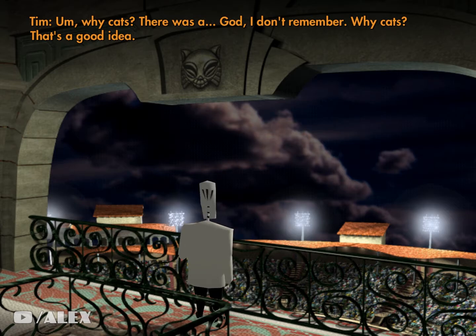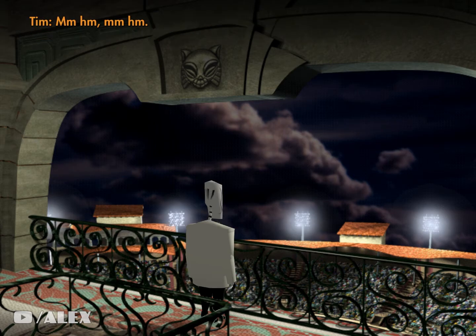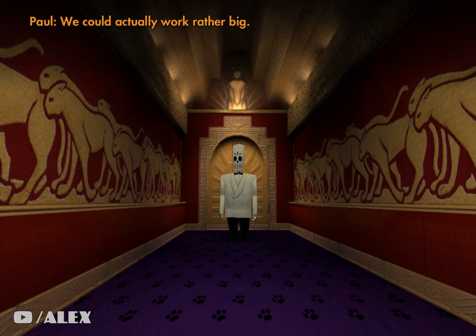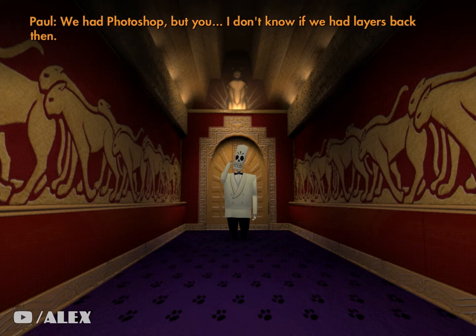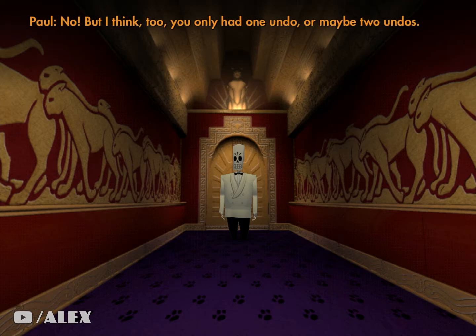That's a good idea. I just remember making the music going, wow, wow, at some point, because you're near the kitty litter. How big were those when you drew them? Like the posters and the murals and stuff. We could actually work rather big. Did you have Photoshop back then? We had Photoshop, but I don't know if we had layers back then. Or we had layers, I think we did. Oh yeah, we had layers, but maybe Paul just didn't know what they were. No, but I think too, you only had one undo or maybe two undos.